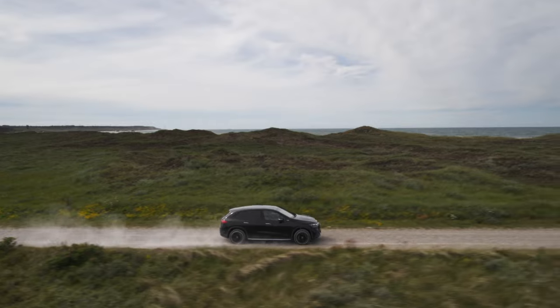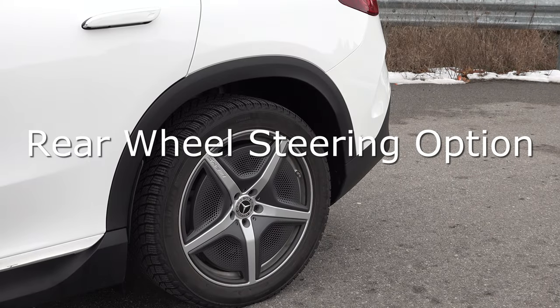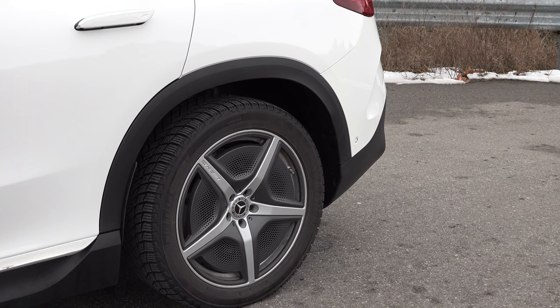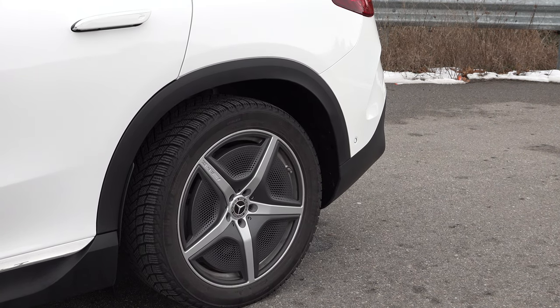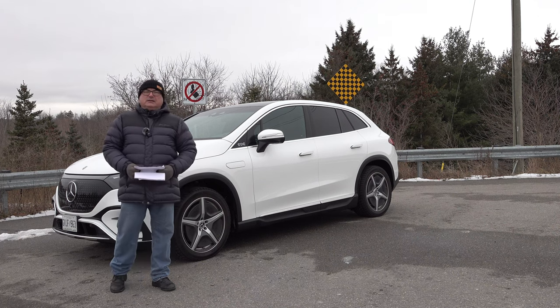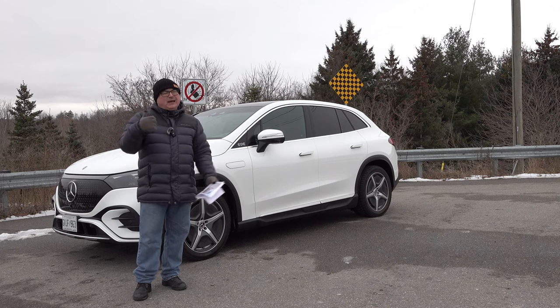But the ride, the quietness, the handling, and that rear steering option that Mercedes has on their vehicles, this thing turns on a dime. It's quick, and easy to maneuver in parking lots. It's deceivingly maneuverable. The first time I started using that, it caught me off guard because I forgot about the rear steering. It's up to 10 degrees. So if you have that option installed, it's maneuverable. A really good vehicle from Mercedes. Do I recommend this? Absolutely, I do.